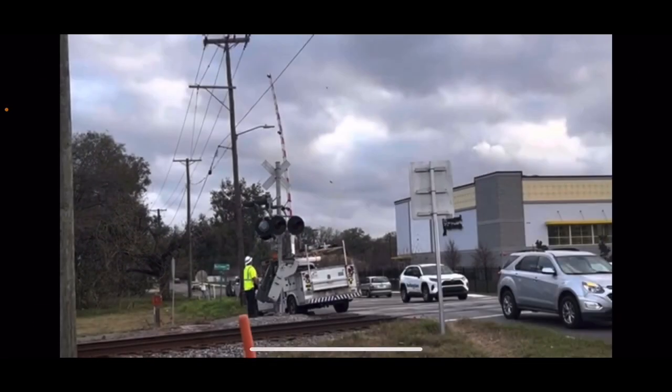So my guess was the worker was trying to get the gate to lower a little bit, to fix it in a better position, but it did not lower. So I'm not sure what we're going to see next, but we'll see. We have to see.